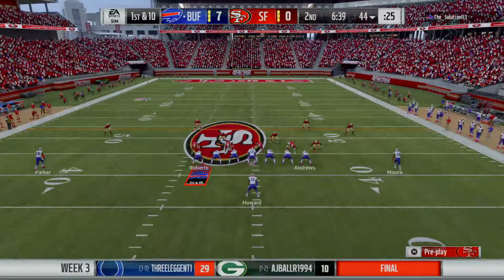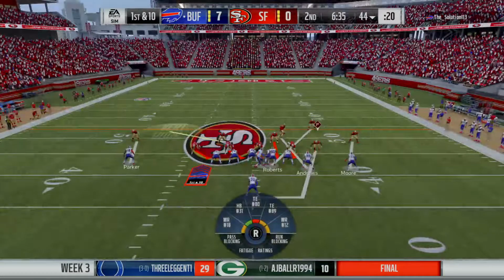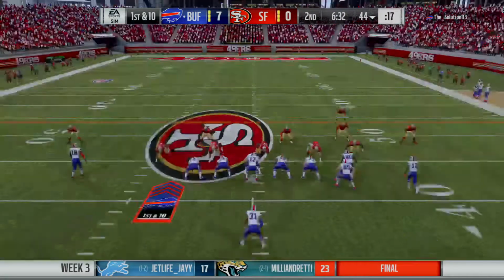Hurry up, here we go. Blue 90. Blue 90. Check, check, check, check.